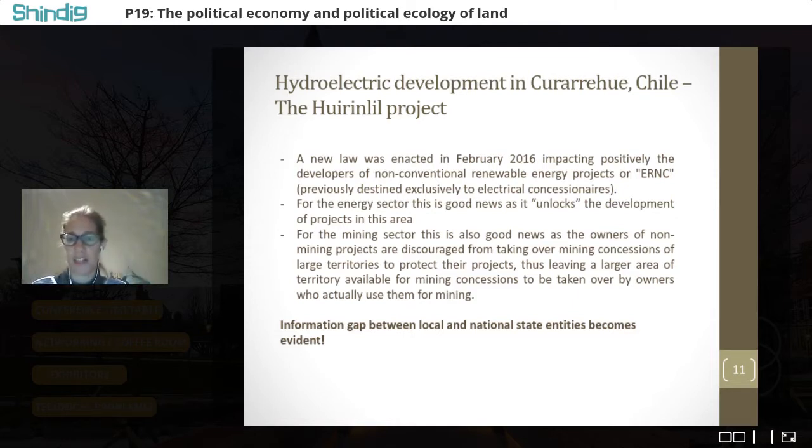So these preliminary results show that there is an information gap, which I already mentioned, between different levels of the state, as it seems that the municipality does not count on the information regarding the new law and its consequences for the relation between subsoil and superficial rights in the case of hydropower development. This, from our point of view, underlines that the power imbalances existing between local and national players within the state, but also between global players and local communities, are encouraged through the new law. And the new law aims at protecting the interests of hydropower and mining development in Chile and not of the indigenous peoples.